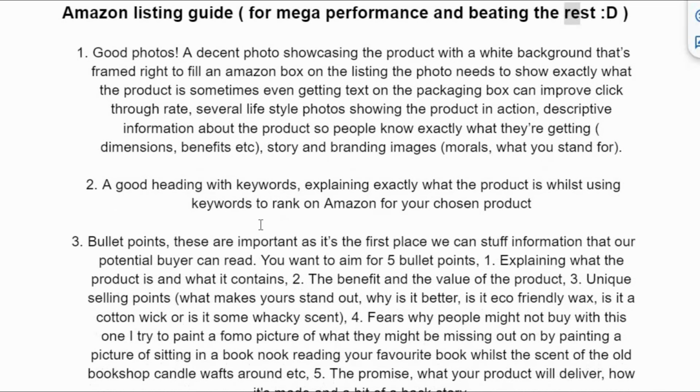A good heading, so you want your title to stand out, you want it to explain exactly what it is, and you also need to get some keywords in there to rank. So for certain candles, maybe coffee candles, you want to get a few different keywords in there, maybe coffee lover gifts, stuff like that. Some of the other keywords can cost you quite a lot of money in pay-per-click if you're trying to rank for them, because coffee lover's gift is quite generic. So it depends how far and wide you want to go, but spending a bit of time getting a good heading works. Spend a bit of time looking at competitors and see what they're doing and how they're ranking. Don't copy them, but learn from them and do it in your own way.